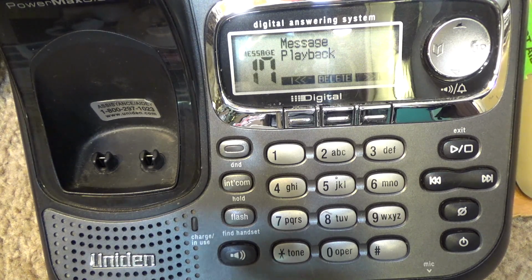Message 17. This is testing message number 1. I forget which handset this is. I'm too irritated to care. I am leaving the studio now and am moving to the other side of the room to make sure that the range on this phone is acceptable. I can't tell right now if it's clear or not. We'll find out when the message is being played back.